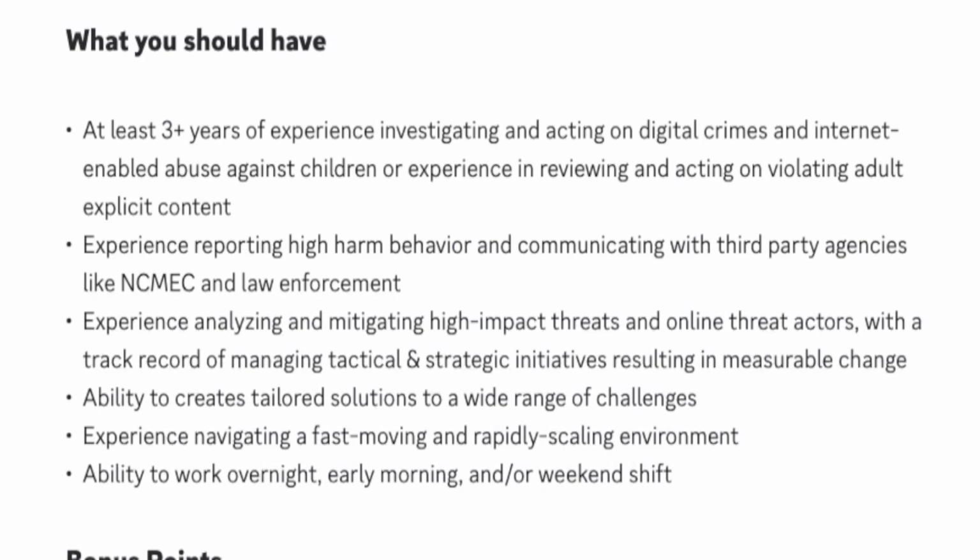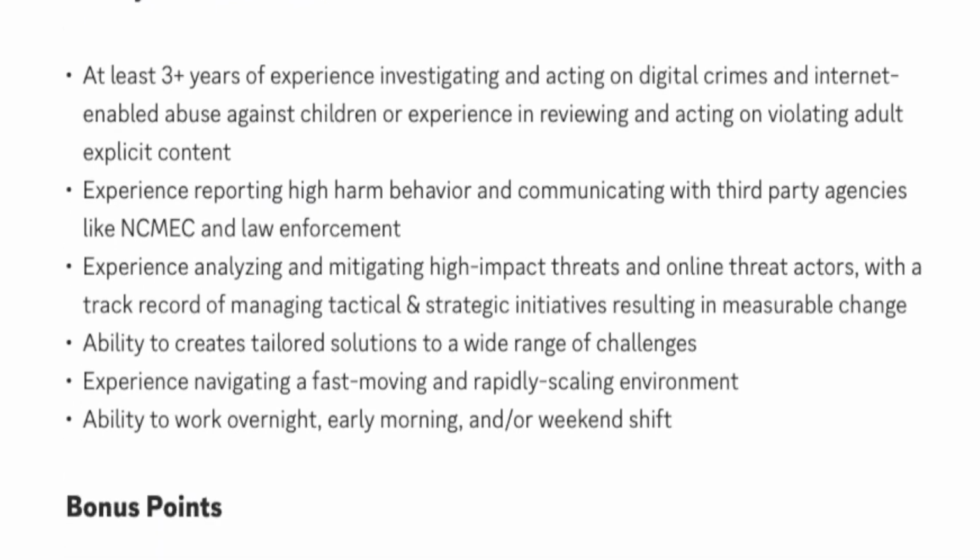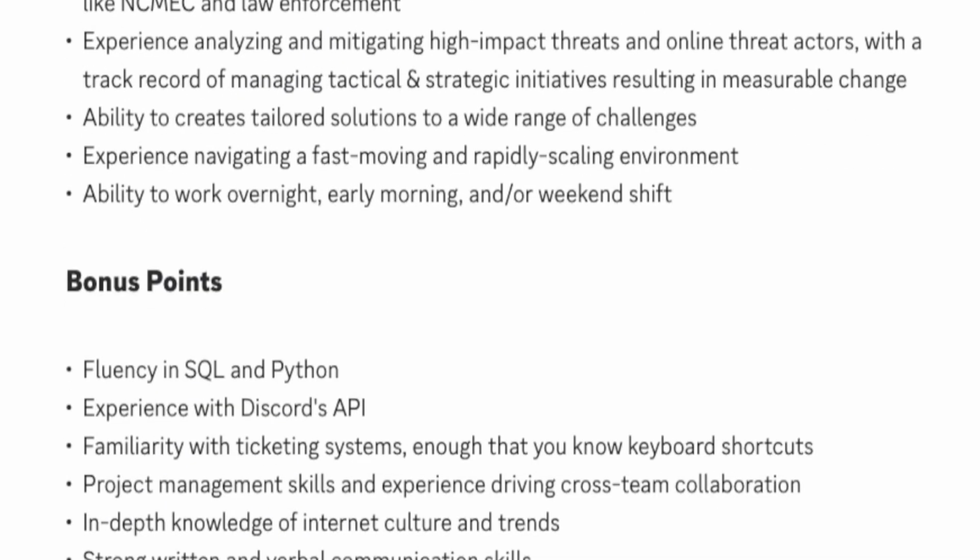Now, they are not requiring any kind of college degree for this position, and it is high paying. They're looking for somebody who does have 3 years of experience investigating or acting on digital crimes and internet-enabled abuse against children specifically, someone who has experience reporting high harm behaviors, someone who's experienced analyzing and mitigating high impact threats online, somebody who has the ability to create tailored solutions for a wide range of challenges. Now, they do also need you to have the ability to be flexible in the shifts that you're working. You might have to work overnight, early morning, or weekend shifts.